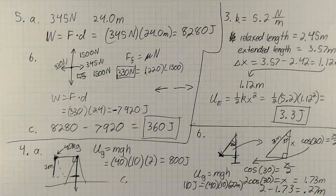Now the last part is part C, which says it wants to know his gravitational potential energy at the bottom of the circular arc. They want to know the gravitational potential energy relative to where he started. And since the bottom of the circular arc is where he started, the delta h is 0 in U equals mgh, meaning that the entire quantity becomes 0, and his gravitational potential energy relative to his starting point is 0.